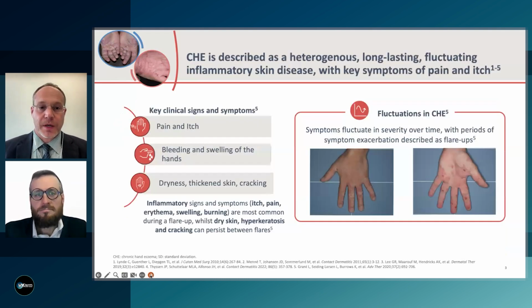So chronic hand eczema is often described as a very heterogeneous, long-lasting, fluctuating inflammatory skin disease. What are some of the key signs and symptoms that patients suffering with chronic hand eczema experience? Yeah, so similar to what we might think about with atopic eczema, we know itch is a big one. And we talk about itch in eczema, in atopic dermatitis in general, but on the hands, pain becomes a much, much bigger issue. So we've got this almost equally weighted duality of symptoms between pain and itch.